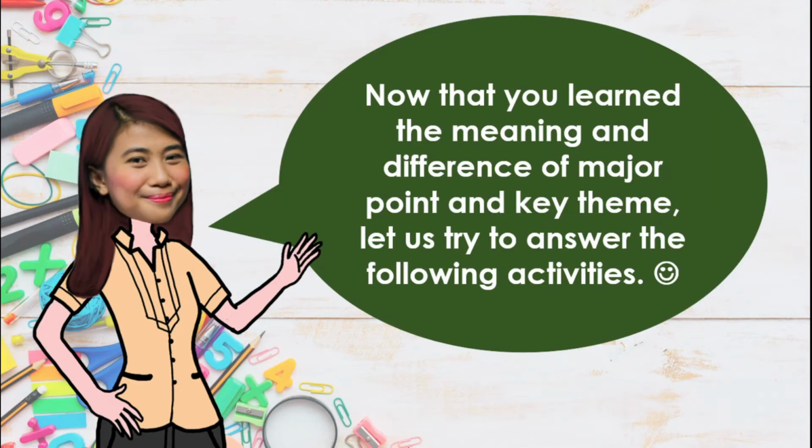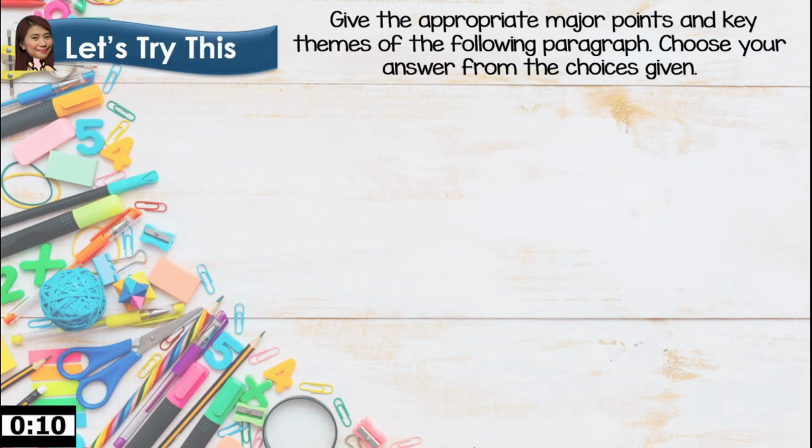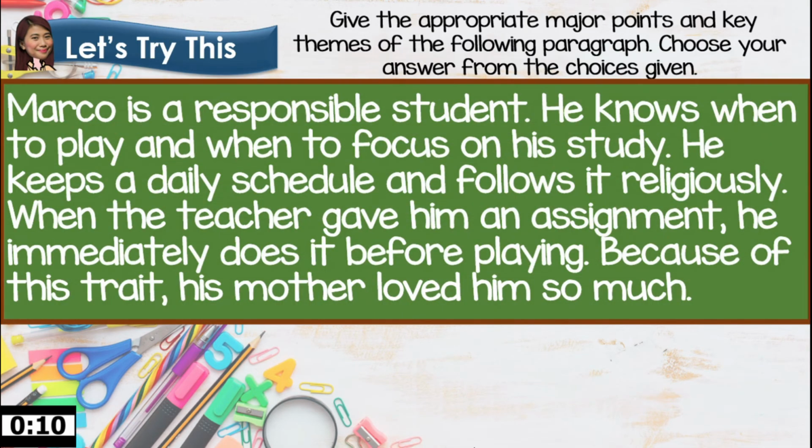Now that you learned the meaning and difference of major points and key theme, let us try to answer the following activities. Are you ready? Let's try this. Give the appropriate major points and key themes of the following paragraph. Choose your answer from the choices given.